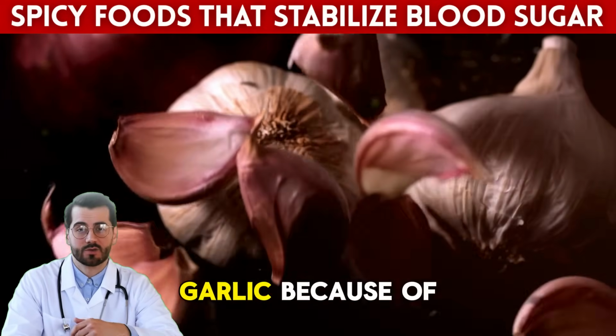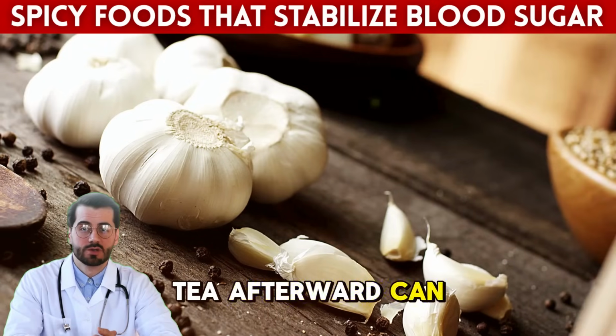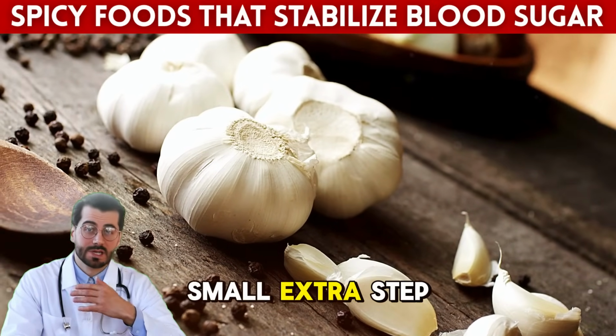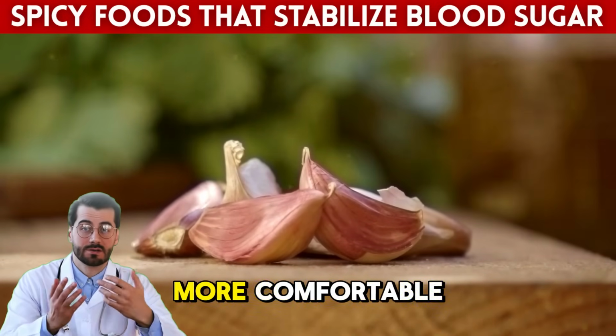Some people avoid garlic because of the smell, especially on the breath, but chewing a few parsley leaves or drinking green tea afterward can help with that. The benefits you get from garlic are worth that small extra step. If you're nervous about the smell, try using it in cooked form instead of raw. It's milder and more comfortable.